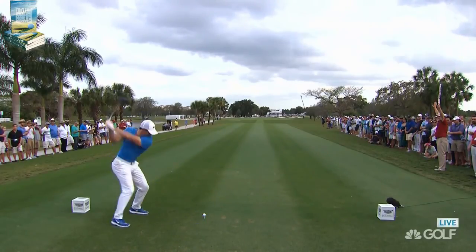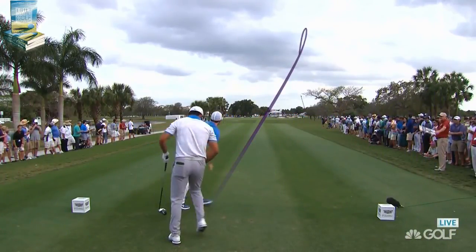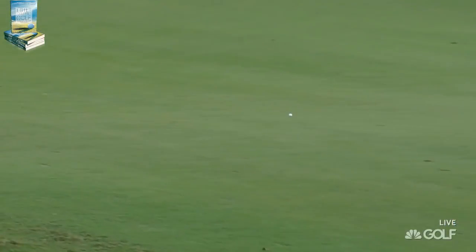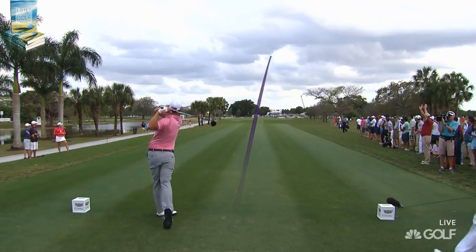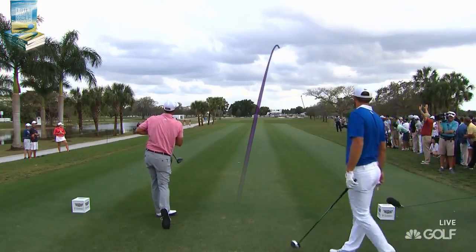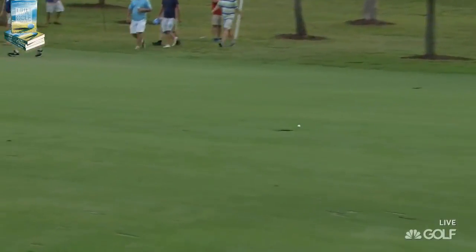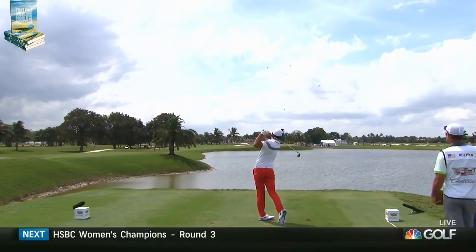McIlroy on 17. Tough tee shot. See if that carries everything. And oh, yeah. That is a good one. Beautiful swing. It's just got to cover that bunker. Should be ideal. Yeah, no problem today with that wind. That's another huge one. 195 yards in the air to stay dry. 241 to the hole.